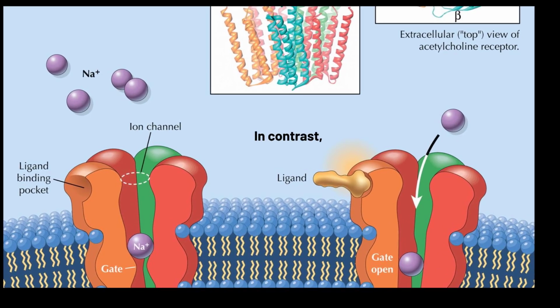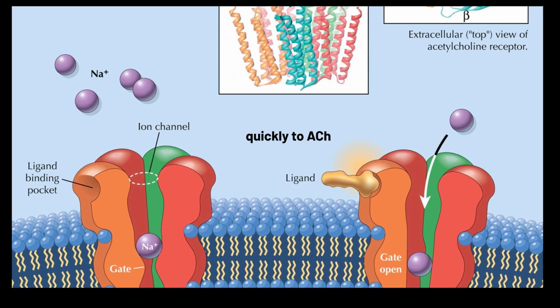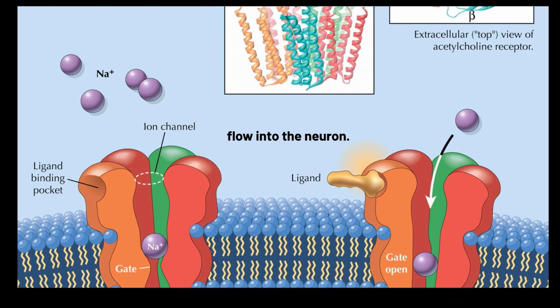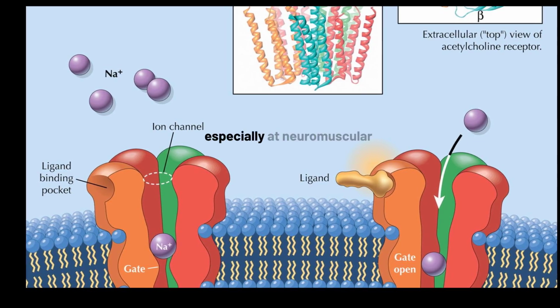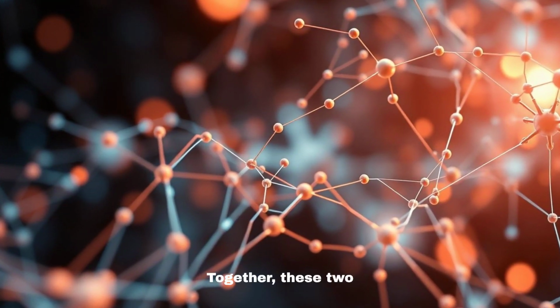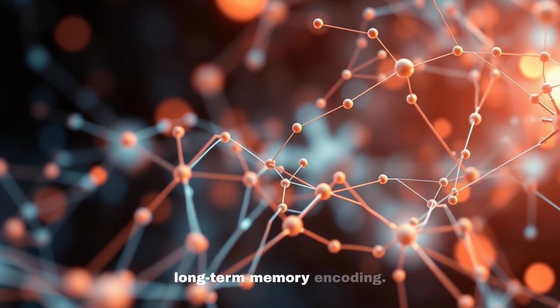In contrast, nicotinic receptors are ligand-gated ion channels that respond quickly to ACH binding by opening up and allowing sodium ions to flow into the neuron. This results in rapid depolarization and signal transmission, especially at neuromuscular junctions. Together, these two receptor types allow acetylcholine to fine-tune processes ranging from instant muscle control to long-term memory encoding.